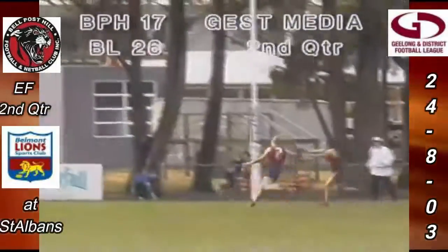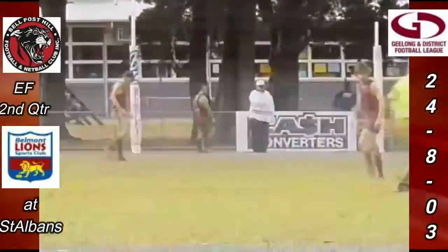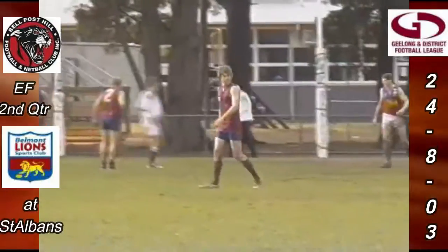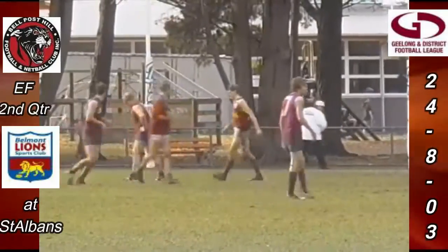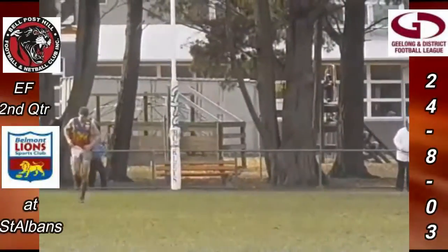Simon Connolly's on his own, picks the ball up. Chance to kick two in a minute, but he's missed it from 25 metres out. Probably rushed that a bit, Eric. Golden opportunity went begging there, I think, for them. 2 goals, 6-18, Belpost still. They trail Belmont Lions 4-2-26. Raiders bingo, second quarter scoreboard, 15 and a half minutes gone.